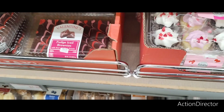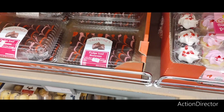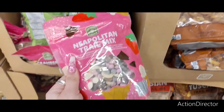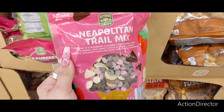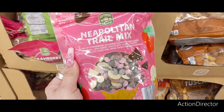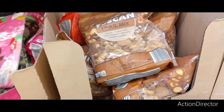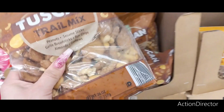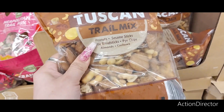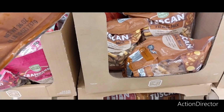And fudge brownie iced. Those are $4.39. Oh, so yummy. Guys, look at the Neapolitan trail mix. Blend of strawberry flavored confectioner's cones, almonds, semi-sweet chocolate chips, cashews, white chocolate chips, and dried sweetened strawberries. Ooh. Trail mix. This is kind of like a bar mix. This is peanuts, sesame sticks, garlic bread sticks, rye, $5.59, Asian or Tuscan trail mix.